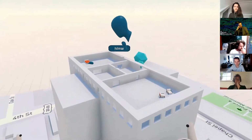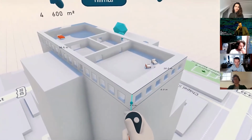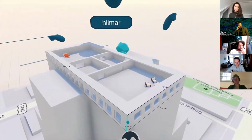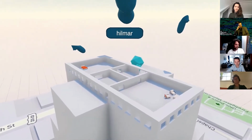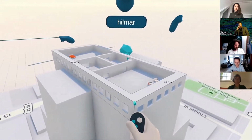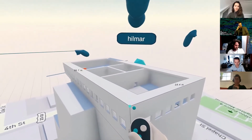I can also make edits on this volume, and here you can see the constraints at work and how all the geometry is live updated to my edits. This is also possible from corners. As you can see, this is pretty powerful, and I can explore different design ideas without having to redo the modeling.